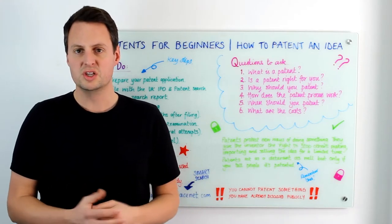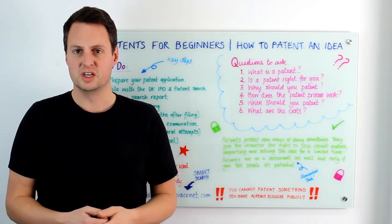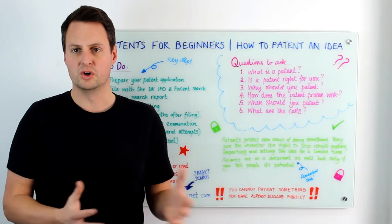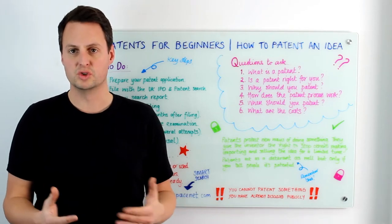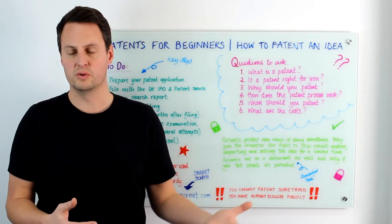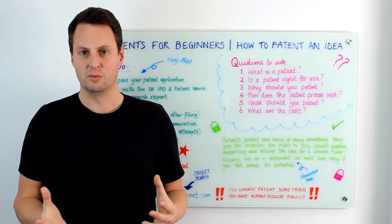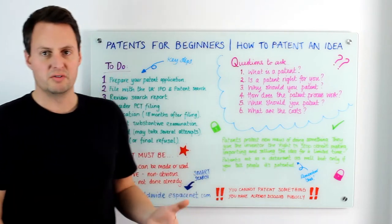Well, good news, patenting doesn't need to cost you loads of money. And if you keep watching to the end of the video, you'll learn how to keep your costs minimized and how you can afford to not only patent your idea, but how you can also afford to enforce that patent should anyone copy your idea as well. So keep watching.